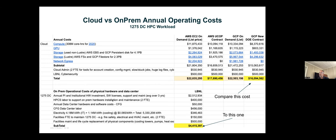I have some costs in here for the labor to maintain it, data center hardware and software costs, and the data center labor for the people who rack equipment, deal with the operations of the data center, and the cable plant. There is a set of people that do that. So I have the cost here, $456,000. This is the actual electrical bill.